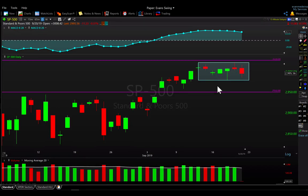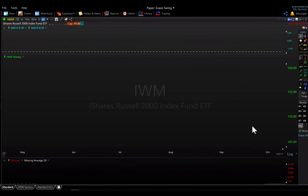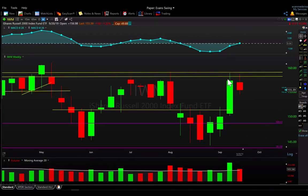for this next move. If we go to the Russell 2000, remember the Russell had this impressive catch-up week last week. It was up 5%, really standing alone here, making a pretty convincing move back up to a year-long high up around 159. And once again, it also pulled back. It had an inside week. It dropped 1% this week. It was up 5% last week. It pulled back 1% this week.